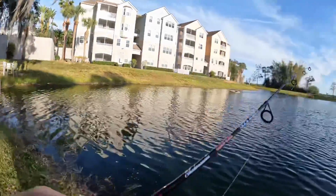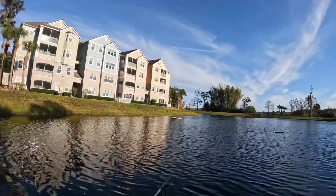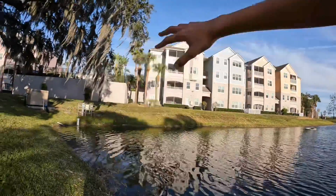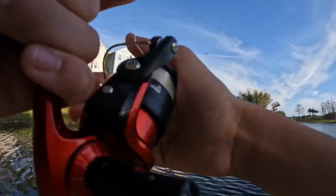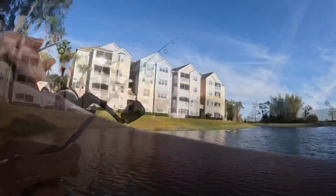As you can see, the wind is pushing up back here, and I think it's pushing the bait up back here, so maybe that's why I caught that fish back here. But there's always a good spot right here. It's a little corner back here in the pond. I always do pretty good here. Nice little bass. Hopefully we can catch another one. Let's get another cast out there.